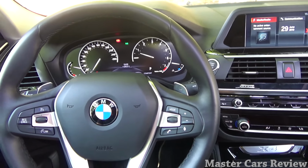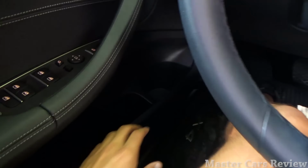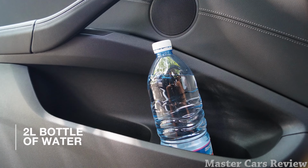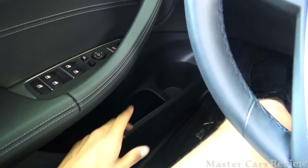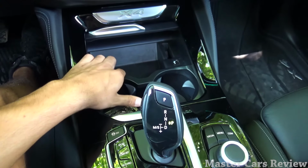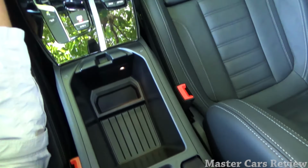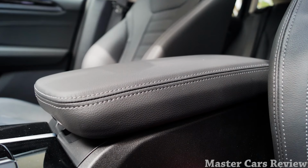Now, as far as storage space goes in the X4, it's actually really good. You have huge door bins right here. I mean, I can fit a big bottle of water, as you can see now. It's really big, and you have also a lot of space here. Really like that. Also, we saw the two cup holders with the small cubby space here. Opening up the center console, which is nicely leather wrapped. Also, big area right here. You can put a lot of stuff.